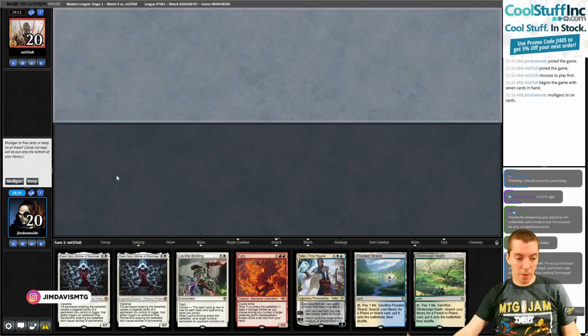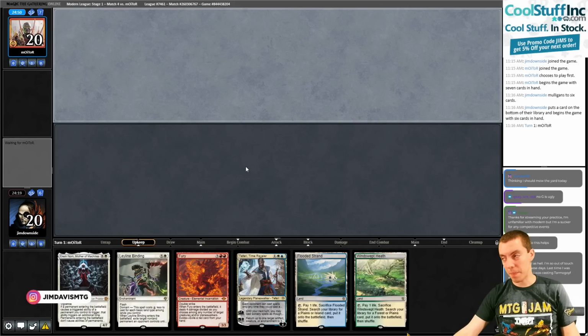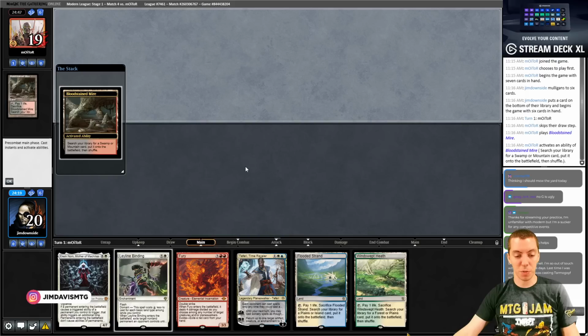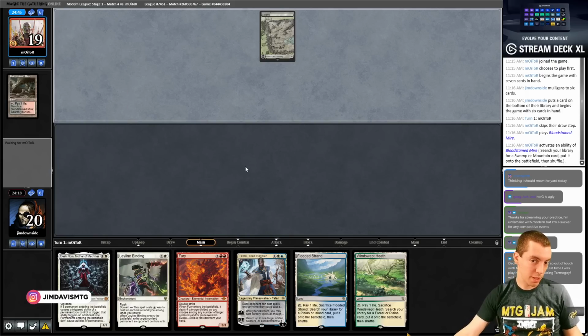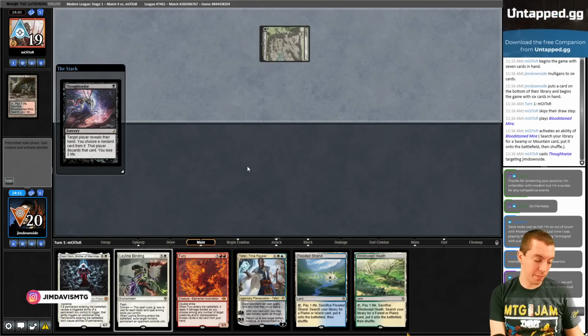Mulligan into Double Mother. Alright, I'll keep this. Ship Mom. I think 2 Moms might be... I think you just cut the second Norn, go to 60 cards, probably where you want to be, honestly. 61 and 2 Moms seems pretty sketch, but Swamp, Mordor, Thoughtseize. You got me.